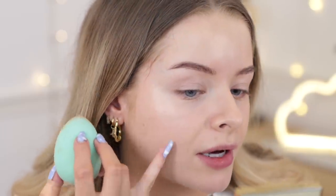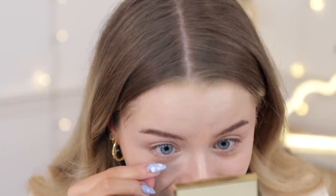I would definitely say that it's more medium coverage than full, because as you can see, I've got an acne scar here, a little blemish on my chin, a little blemish here in my smile line, which is the most frustrating thing ever. But at least when I smile, you can't see it. That finish is beautiful.